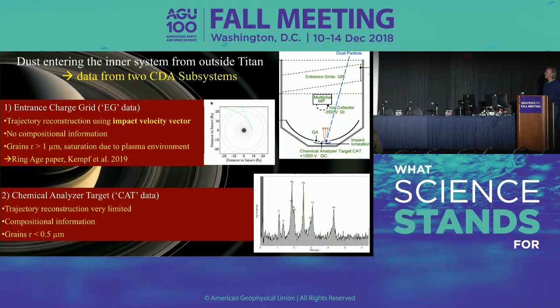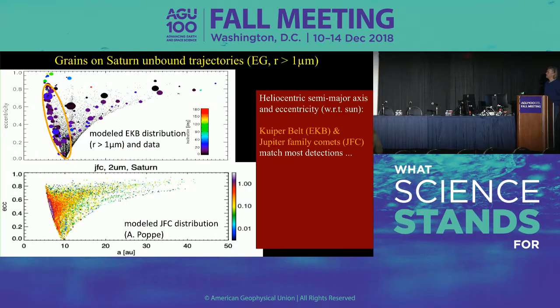But we recently used our spectrometer detector to do similar measurements. There we don't have very good trajectory information. It's very limited. But we have compositional information with the spectra. And the size range we observe here is much smaller than with that. So we can only see grains smaller than half a micron in radius. So these two populations don't overlap at all. We should observe two very distinct size ranges here. So first I summarize the results from the entrance grid, the large grains larger than a micron.